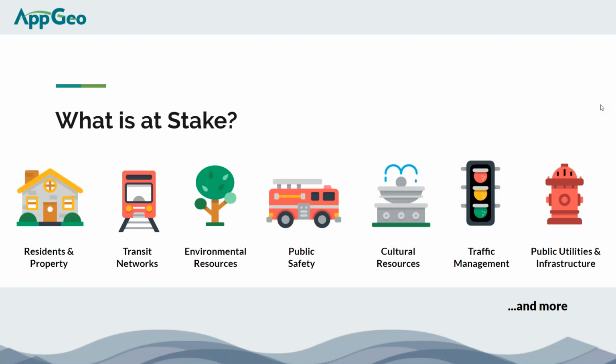So what's at stake? When it comes to resiliency planning, there can be a lot more to it than meets the eye. Beyond getting people out of harm's way, we often are left with costly impacts to infrastructure of all types. For example, when Hurricane Sandy flooded Lower Manhattan in 2012, the costs to repair flooded transit infrastructure quickly soared into the billions. So beyond just residents and property, we have to consider transit networks, environmental resources, public safety, cultural resources, as well as all of the town-owned infrastructure, utilities, and so much more.